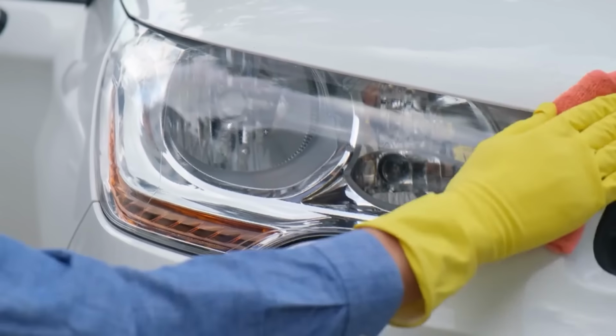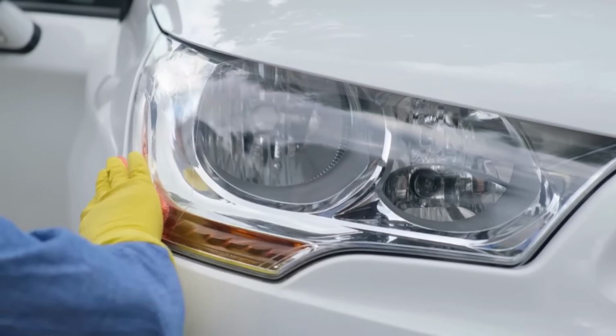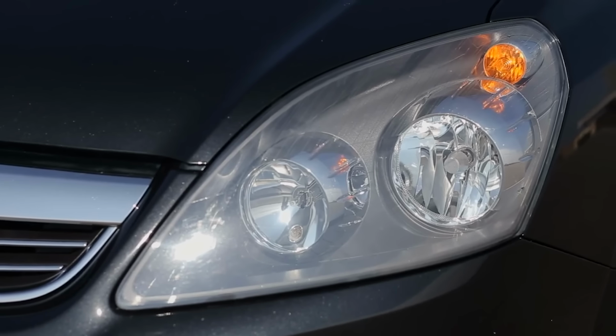Stay tuned for the next tip. It's an everyday household item that can make your headlights sparkle like new. Trust me, you'll want to know this one.